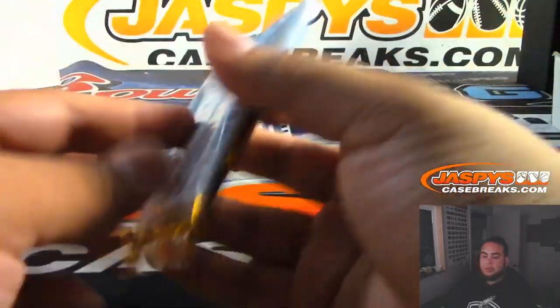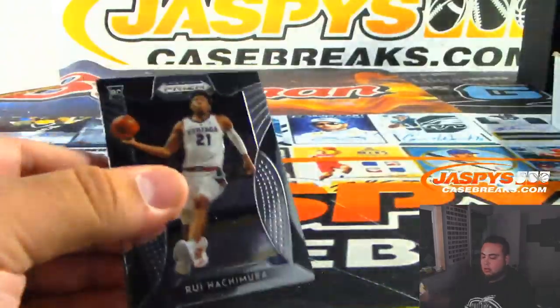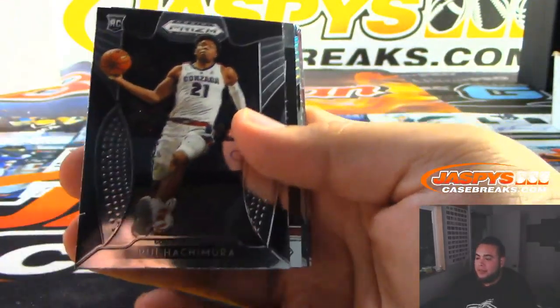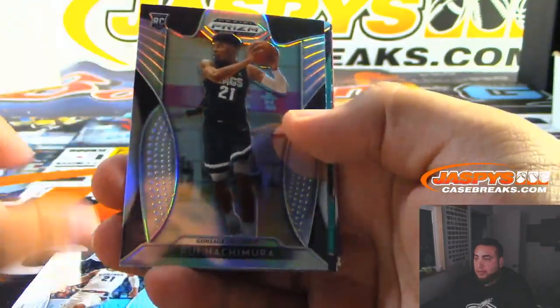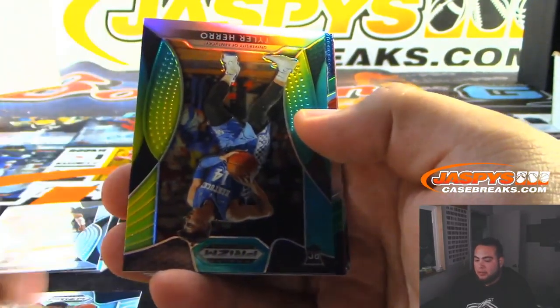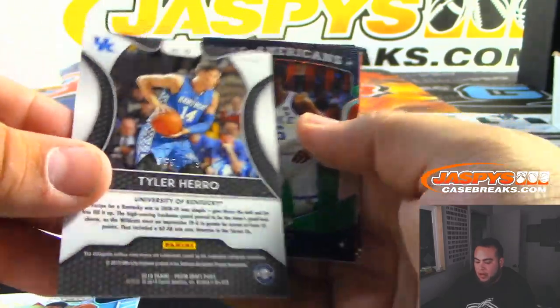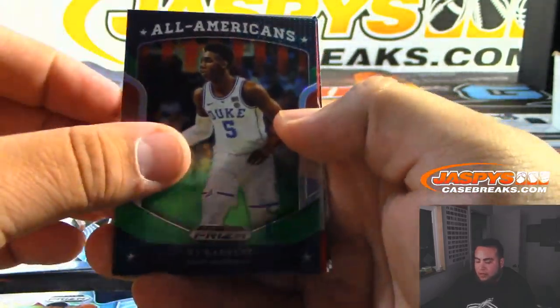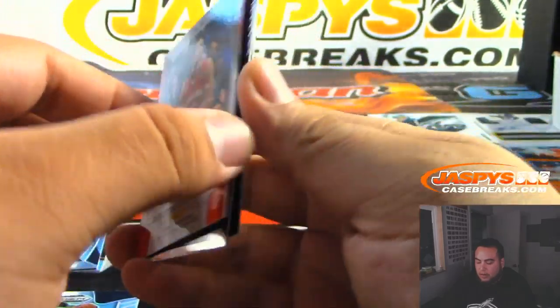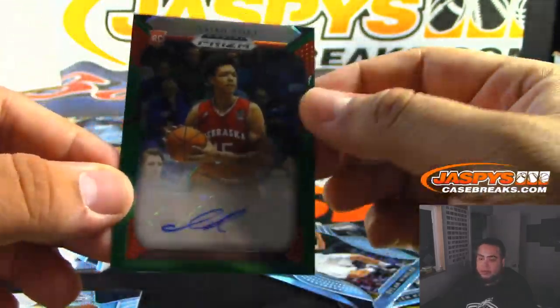All right, your last pack, Jeremy. Good luck. Mark's saying he's feeling a Zion off this box. Nice. That'd be very nice for Jeremy or for Tim. We haven't got one just yet. Hachimura Silver. Tyler Herro /249. RJ Barrett All-American. And we got Isaiah Robbie is the auto.